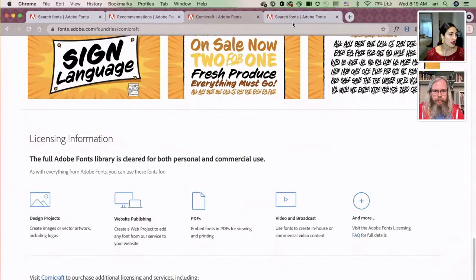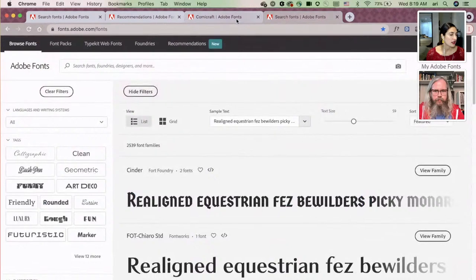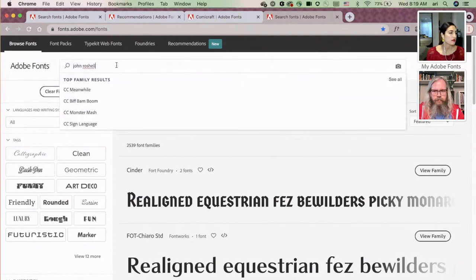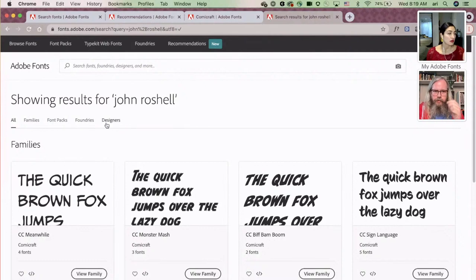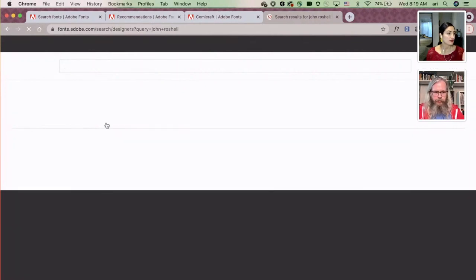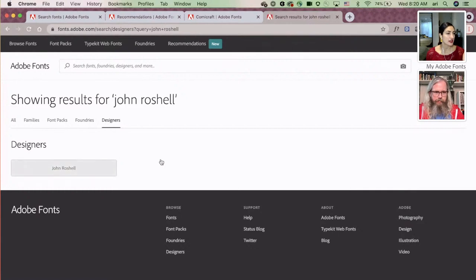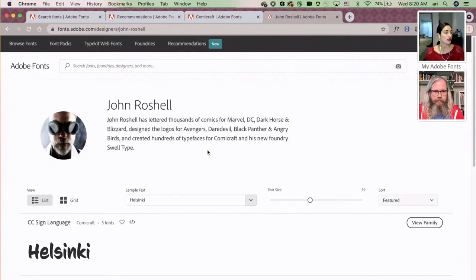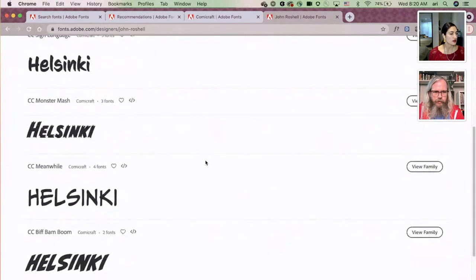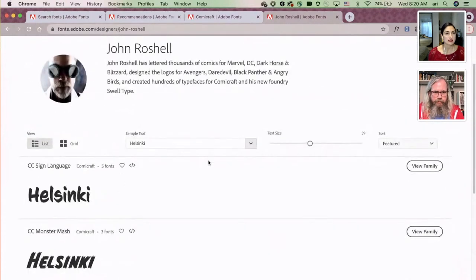And then another thing that we can do is look up our designers. For example, if we like something that one of these type designers has done, we're using a font and we see it's by John Roshell. I just looked up his name. Then I go under designers and there he is. And then under his page, I can see all the fonts he designed. So I can see that there's the one I liked and then, oh, look at all these other things. So it's a great way to explore and see what else someone has designed because chances are they have a similar style for everything they do.